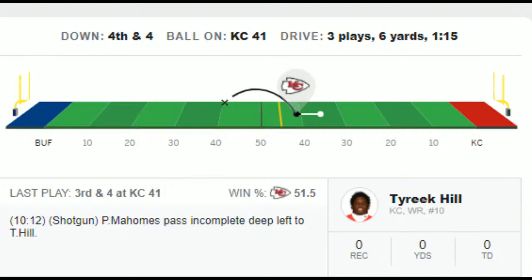And they had back Clyde Edwards-Helaire, who tore up the Bills in the first matchup. He'd been out since week 15. Kelsey with a good tackle by Wallace to bring him down after a gain of only a couple. And let's get the Romo report here, Tony, with Kansas City's offense.